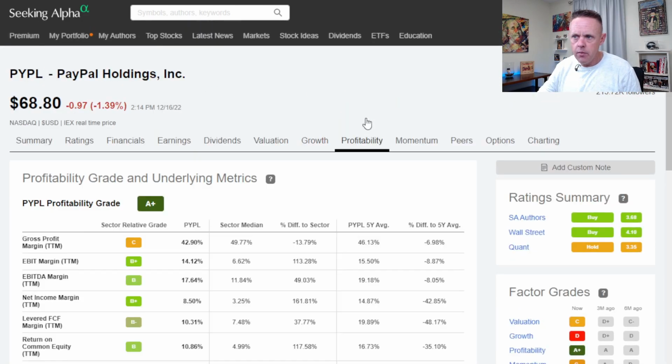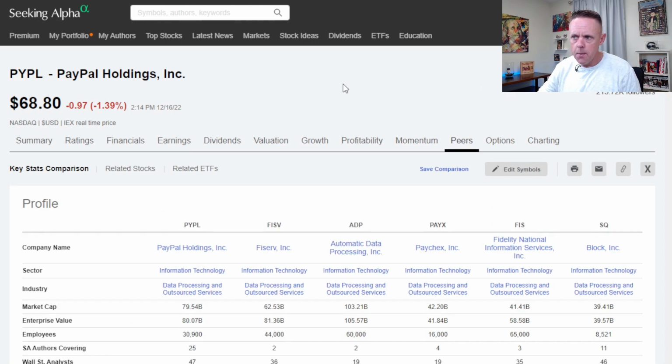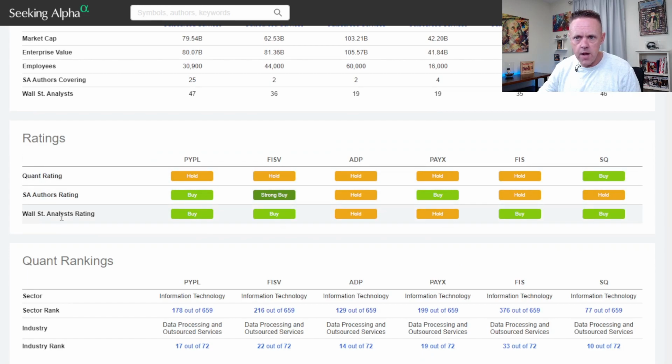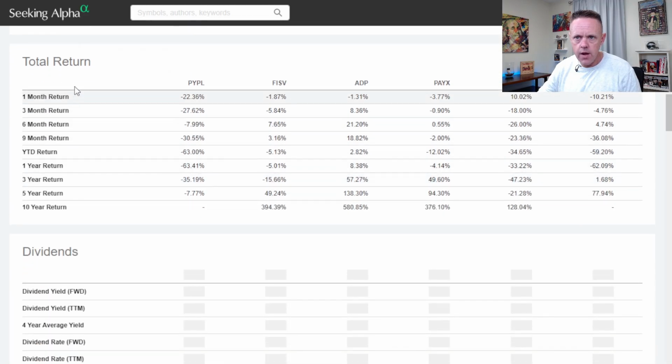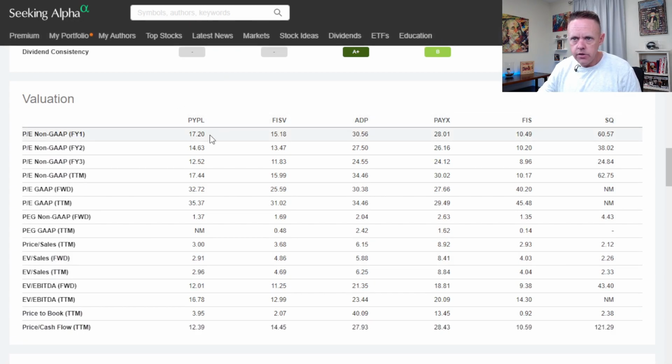All right, the other things we have on the stock page, you got profitability, okay? You've got momentum. If you're a momentum day trader, you can use some of these metrics. And then I really like this tab, which is the peers tab, and they put out some people here that are similar to PayPal, and you get to go through these metrics, whether it's ratings, what else do we have? Total return, dividends, valuation. This is just one of the things that I look at. So when you have PE non-GAAP for fiscal year 1, we talked about PayPal in the 17s. You can compare that to Fiserv, ADP, I don't know what FIS is, but Square, 60.57. And maybe not everybody likes tables full of numbers like I do, but you can't ask for much more when it comes to stacking stocks up against each other.